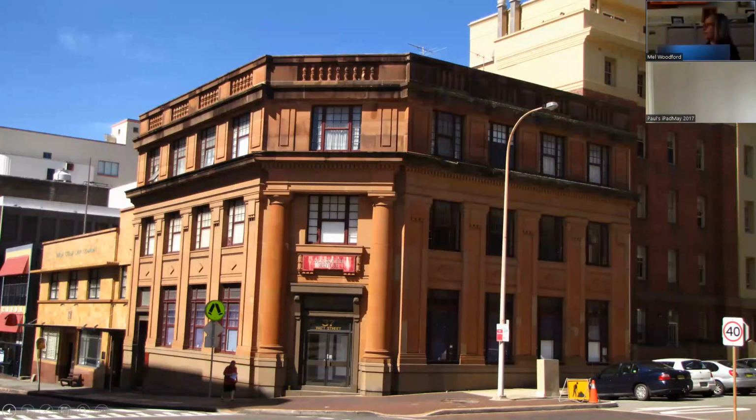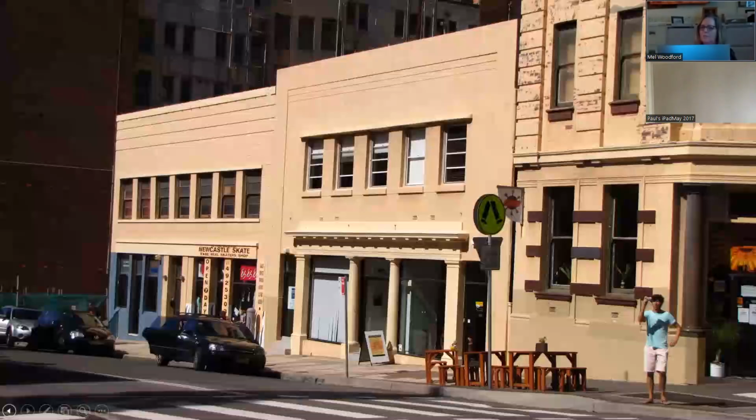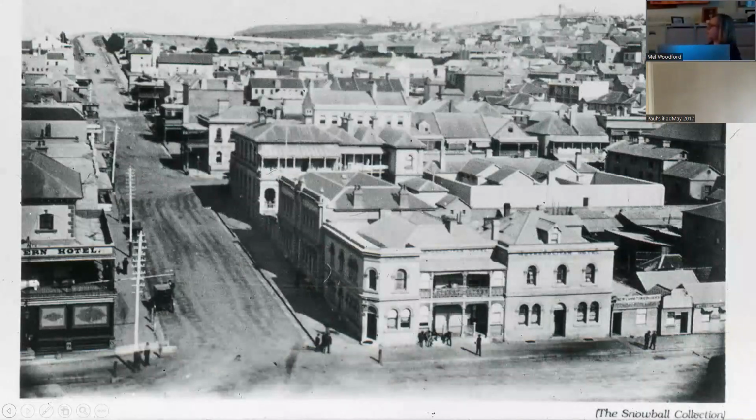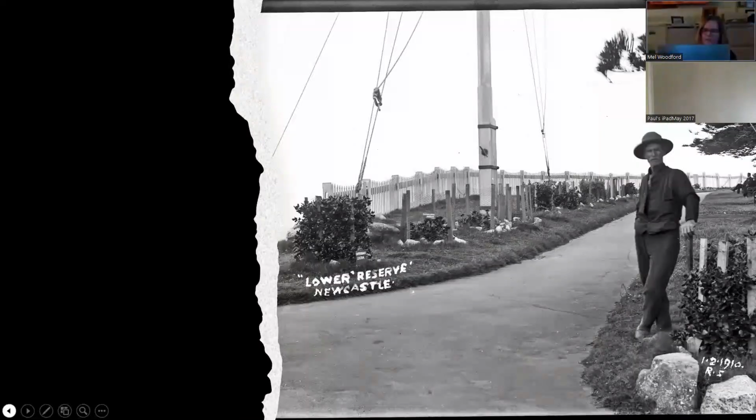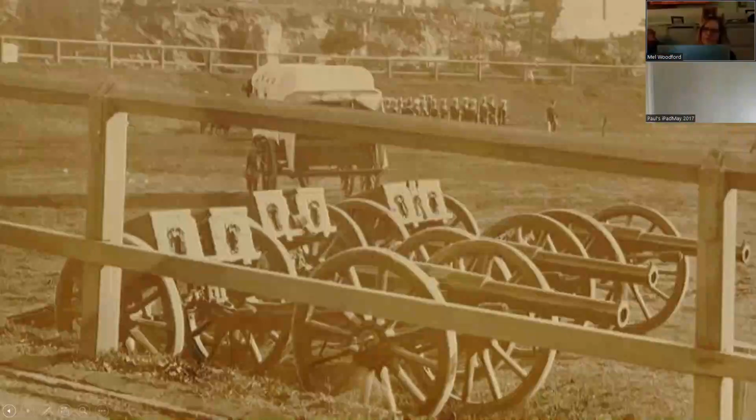So they were full-time military people? No, they're all volunteers. So there were volunteers that would just train there a couple of times a week. And it would have been probably leading up to when the colonies were given autonomy to have their own military. So there was a real push to have volunteers trained. Yeah, Army Reserves. And some of them, I don't know, might have gone off to the Boer War, but those photos are with the local studies in Newcastle.